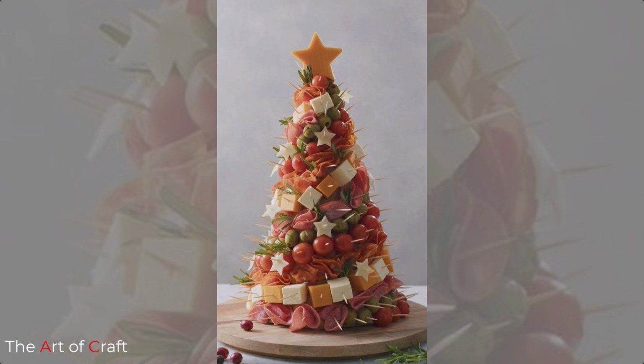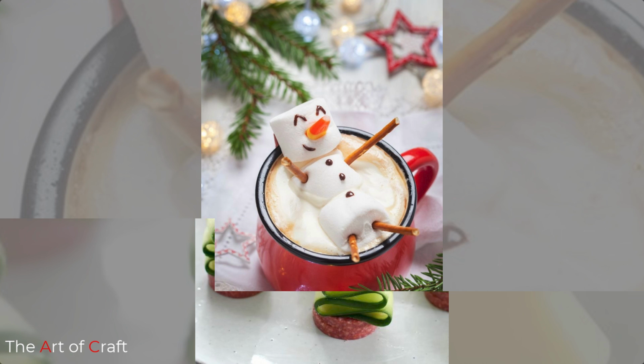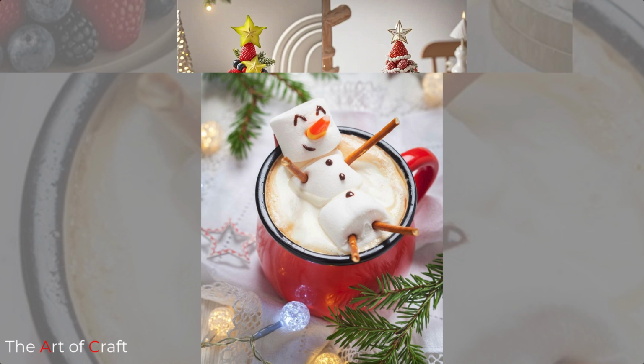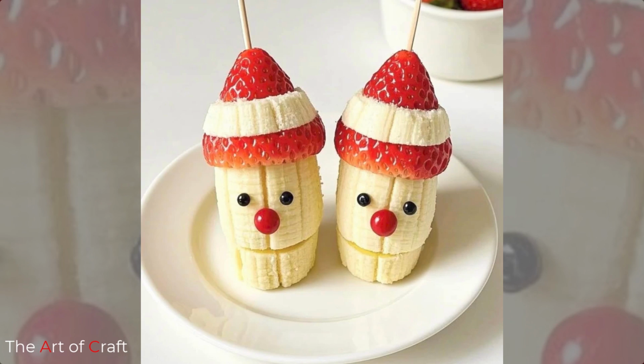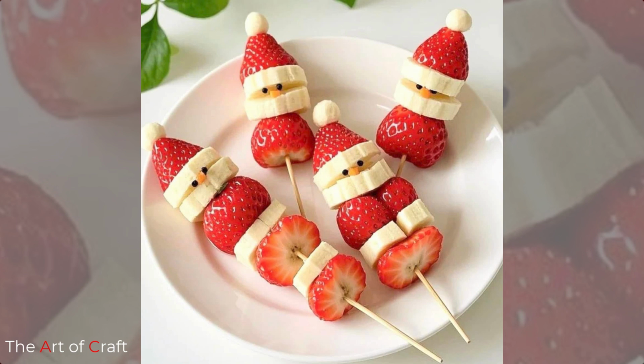Let's keep the festive spirit alive with a show-stopping dessert, the classic Christmas trifle. Lay a sponge cake, colorful jelly, custard, whipped cream, and fruit in a clear trifle bowl. For an extra festive twist, use red and green jelly and top it off with edible gold stars or crushed candy canes. It is a dessert that tastes as good as it looks.